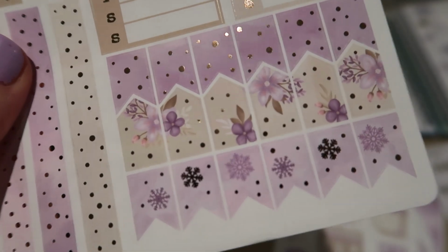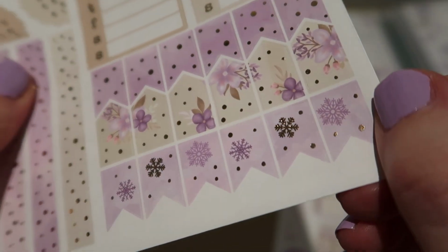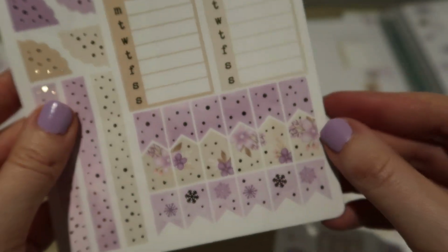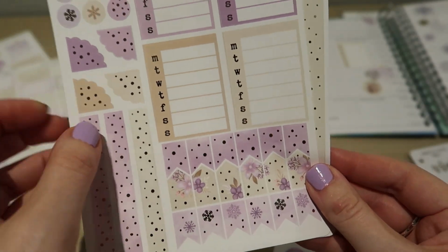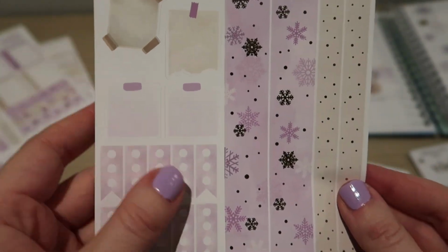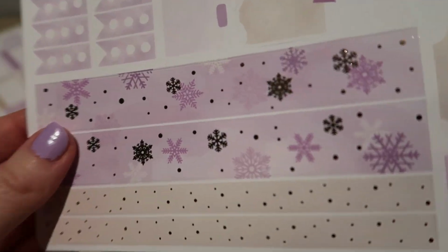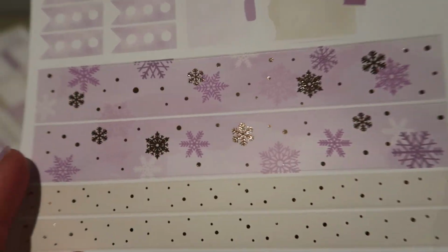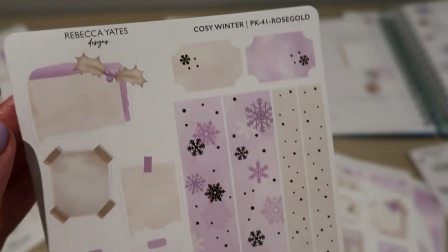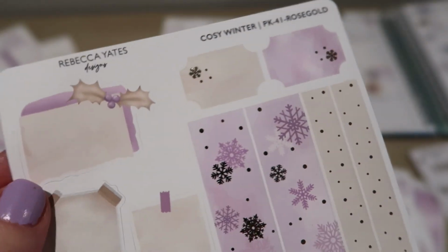So trackers, the flags and tabs, which I think have come out so beautifully. I love these snowflake ones at the bottom. I'm going to show you in a second a quick planner flip through as well, so you can see how you can actually use some of them. And then washi style checklists, little post-it notes, little boxes, more sort of journal kits.